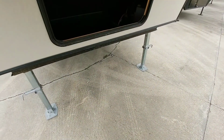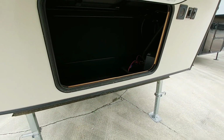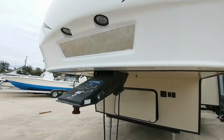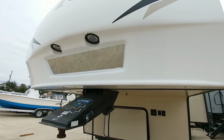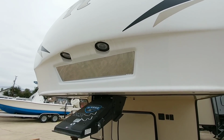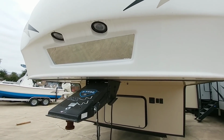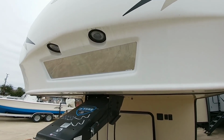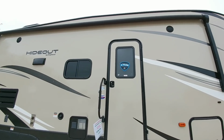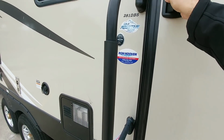If you open up your front storage area, you do have quite a bit of space in here, though. So whatever you don't fit in your basement storage area on the sides, you could always put up here. Something else that's nice, and this is something that Keystone does a lot of, is they put this mirror up front. So whenever you're backing your truck up, you can see where it is in conjunction to your pin box. Makes backing up and hitching up a little bit easier. You can see it has one large awning that covers up the side. Let's take a look inside of this 281 DBS.